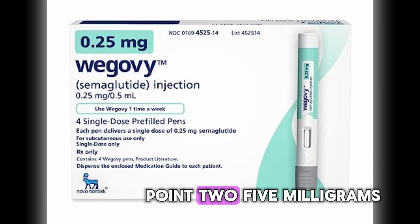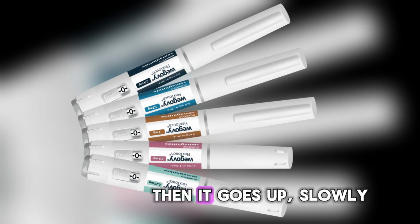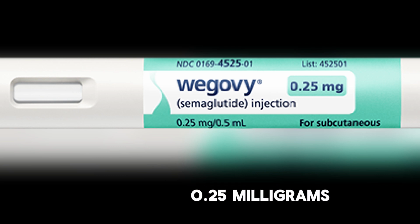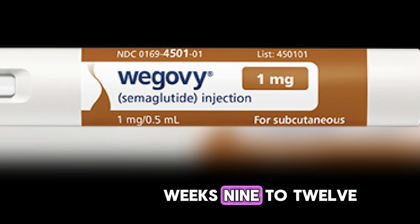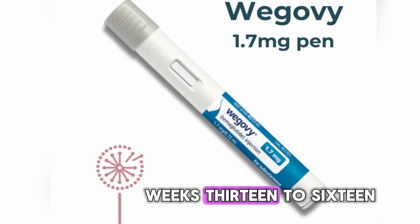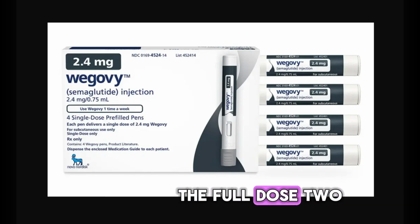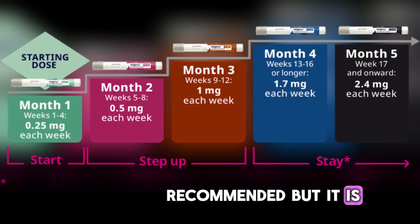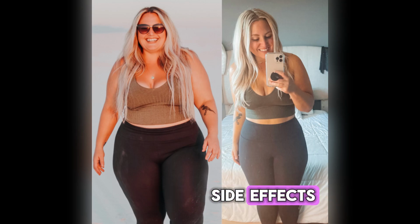The starting dose is 0.25 milligrams once a week, and that is it for the first month. Then it goes up slowly, usually like this. Weeks 1 to 4, 0.25 milligrams. Weeks 5 to 8, 0.5. Weeks 9 to 12, 1 milligram. Weeks 13 to 16, 1.7. And from week 17 onward, the full dose, 2.4 milligrams weekly. Now, this schedule is recommended, but it is not mandatory. Some people stay longer on a lower dose if they are having side effects, and that is okay. More on that in a moment.